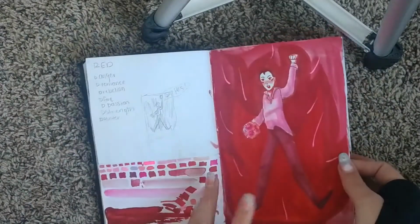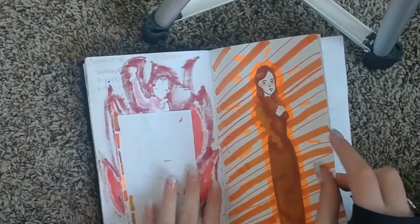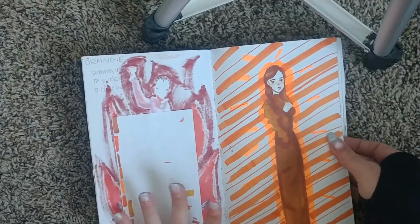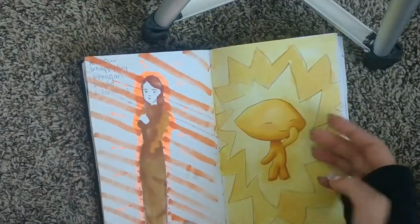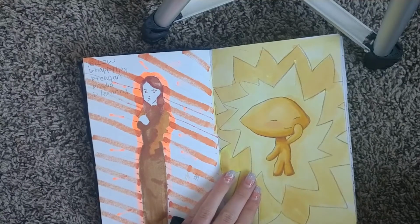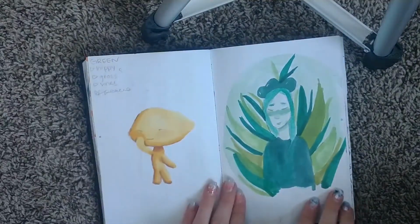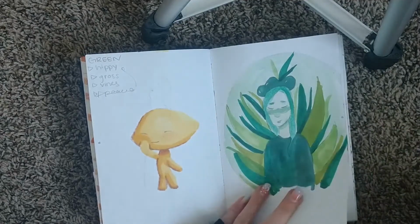to do it. Because Red, I did my friend, because he's very passionate as a person. And then Orange, I was like, ew, I hate the color orange. I don't hate it, but I just don't enjoy the color. And then Yellow was just like, what am I gonna do? And then I just thought of an anime from when I was a little kid. I don't even know the name of it, but they were chibi-ish. And then Green, I was just like, you know what, I just don't want to do it. So it looks all sloppy.